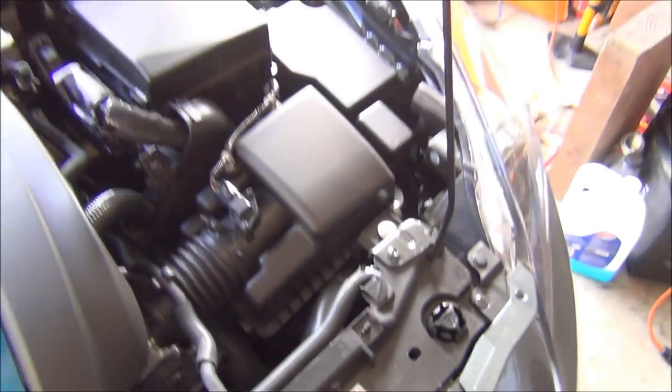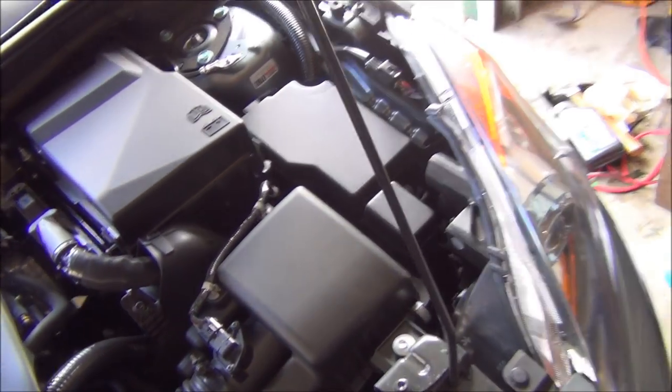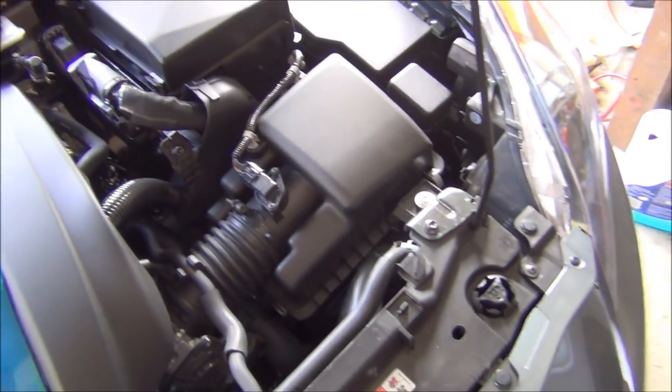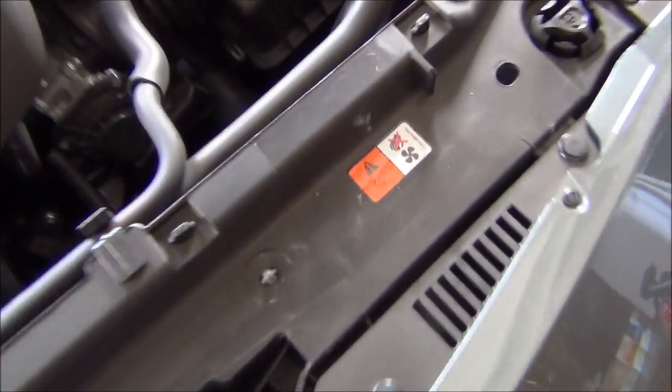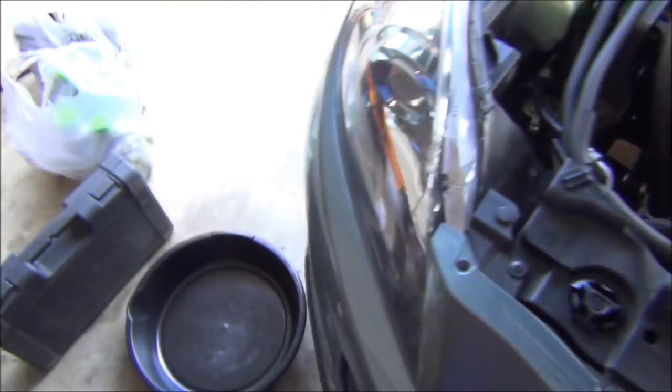And then you can't even change the air filter on the Focus, because they put a non-replaceable air filter that's mounted way down at the bottom, and the mass airflow sensor is at the transmission. Anyways, we got to do an oil change.